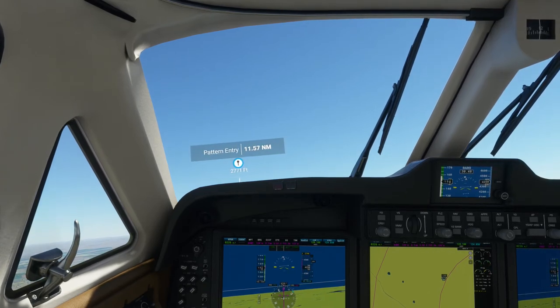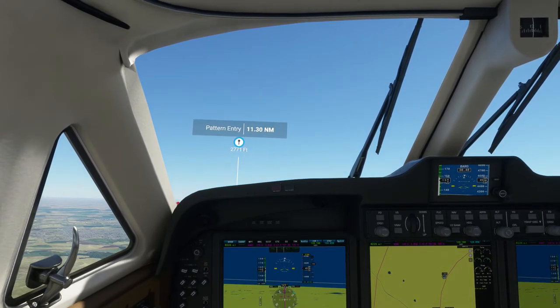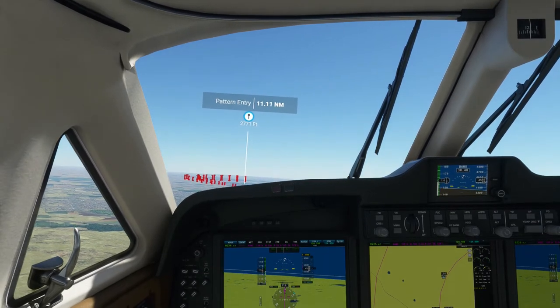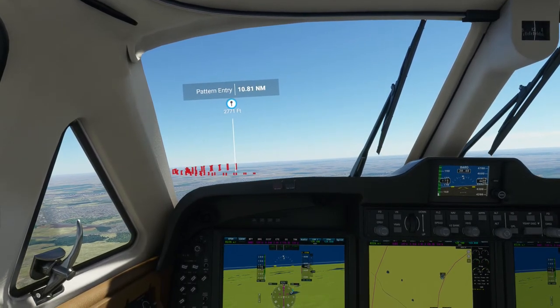Just trying to get us back onto perfect course. Alright, I believe the pattern entry has shown up. Can't really see it. Let's dip down a bit and see where that is. Alright, so I see the entrance. I think it's close to us right there.